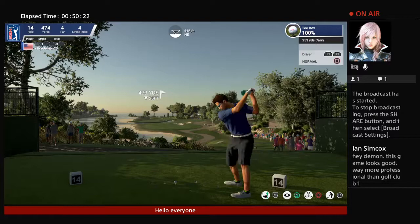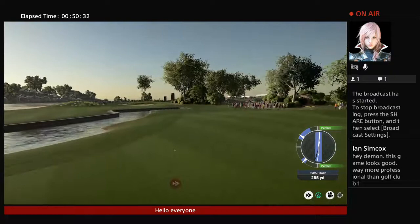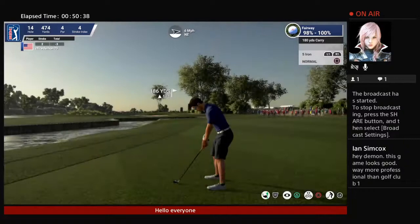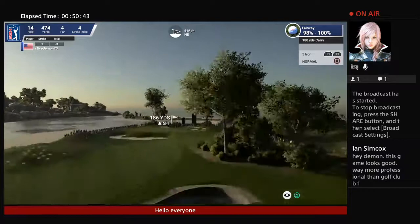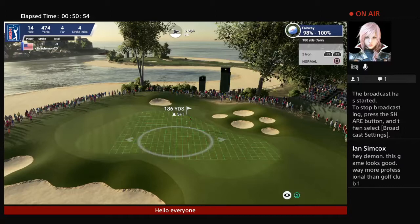Yeah, I think this one's going to find the fairway. And you can fast forward your shots too now. Okay, about 185 yards to the pin. Let's see. See, it says the wind's blowing that way, but every time I move to the side, the wind don't bring it back, so I'll just, like, barely move.